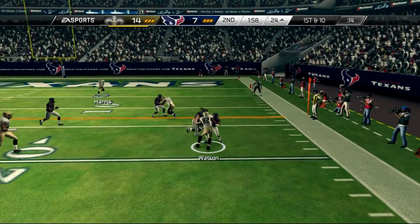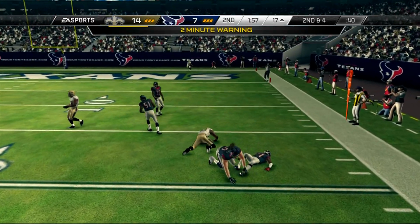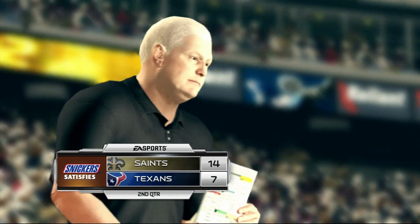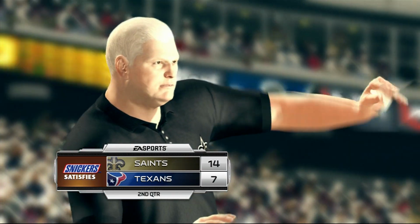He's looking to the right here on this throw. And we've reached the two-minute warning in this one. Seven-yard gain on the play.